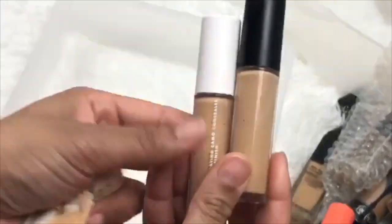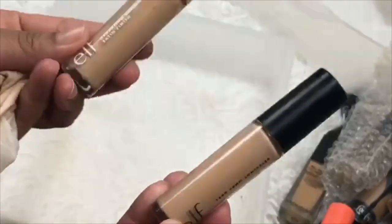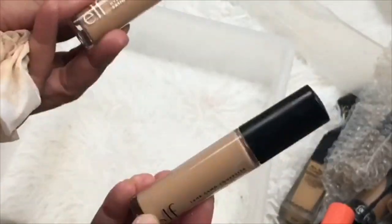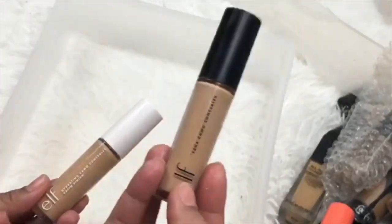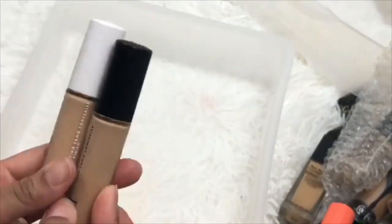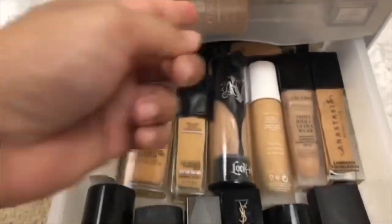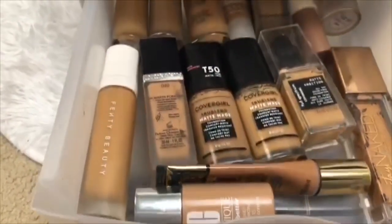And then last but not least of my concealers are the newest e.l.f. concealers. This is the Hydrating Camo Concealer with the white top, and then the Camo Concealer Matte with the black top. And I'm going to definitely keep these. Both of these do an amazing job to be affordable. So this is my foundations and concealers all cleared out.